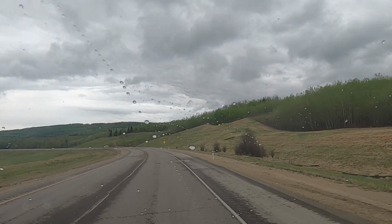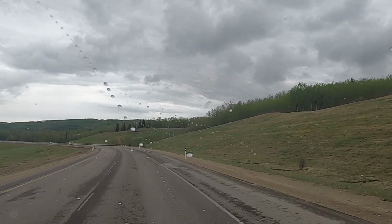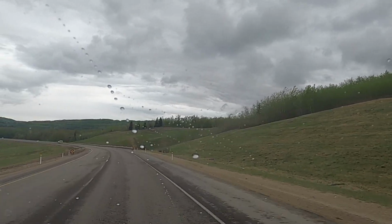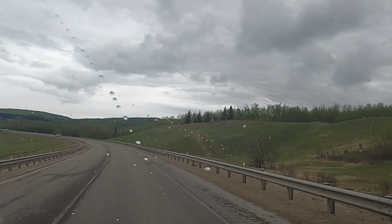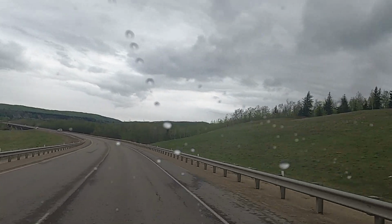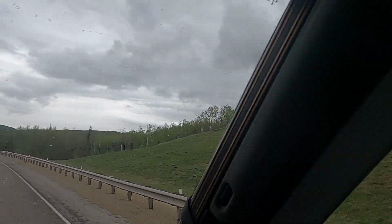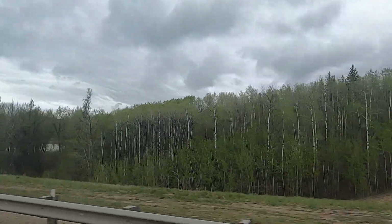We'll see what it looks like when we get down here. A little bit of rain splatters, not bad. We mostly circumvented those dark clouds, left them behind. So there's a few splatters here and there on the windshield. Okay, we're going to switch to a side view here. See what it looks like over the bridge.